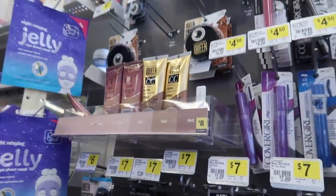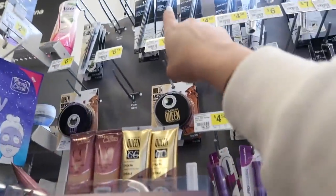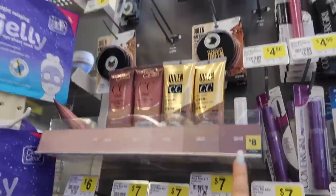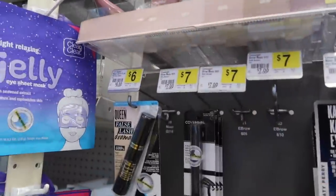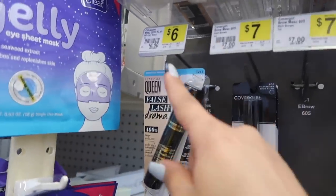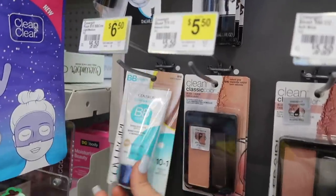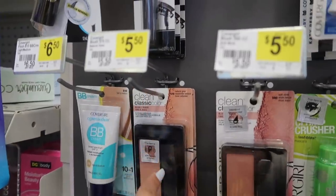Over here, they have a CoverGirl Queen. So they have the eye pencils for $5. They have these pressed powders for $6.75. CC creams for $8. And then they have, what is this? False Lash Drama Mascara for $6. CoverGirl Mascara for $7. A BB cream, I've seen this one before, $6.50. A blush for $5.50.